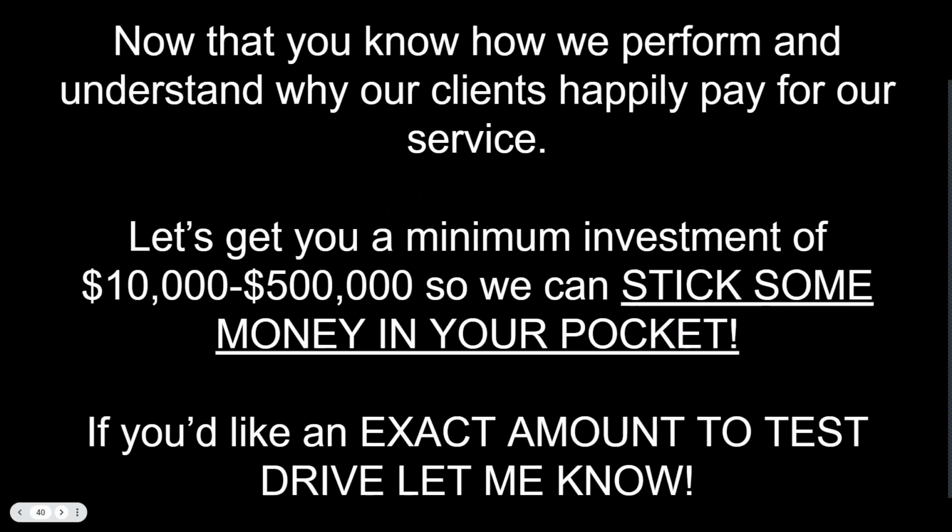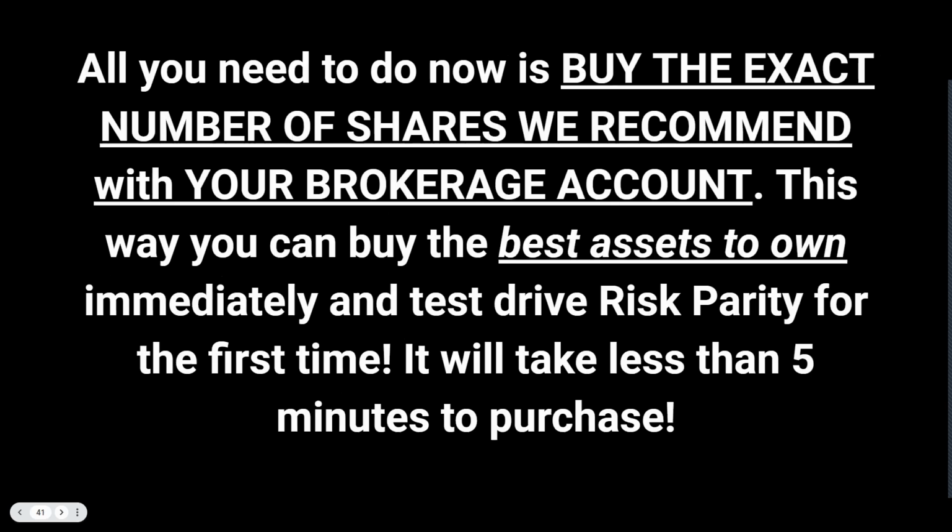All right, so now that you know how we perform and understand why our clients happily pay for our service, let's get you a minimum investment of 10 grand to 500 grand so we can stick some money into your pocket. If you'd like an exact amount to test drive, let me know. All you need to do now is buy the exact number of shares that we recommend in your brokerage account. This way, you can test out the best assets to own immediately and test drive risk parity for the first time. It'll take you less than 5 minutes to purchase.